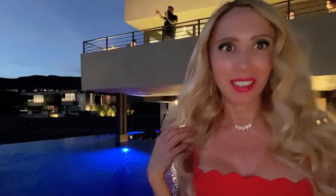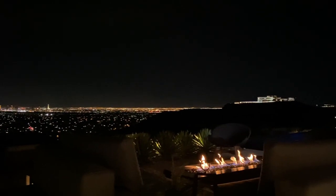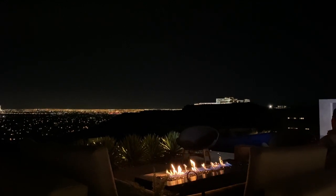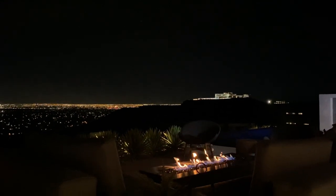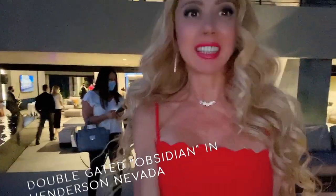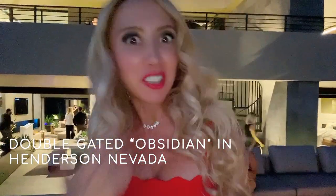More beautiful than this. And look at that view. Oh my gosh, this is your $1 million view right there. So welcome to Obsidian grand opening here in beautiful Henderson, Nevada. This is a guard-gated community, and it's a brand new community in Henderson. And you know Blue Heron? Oh my gosh, they built an amazing property.